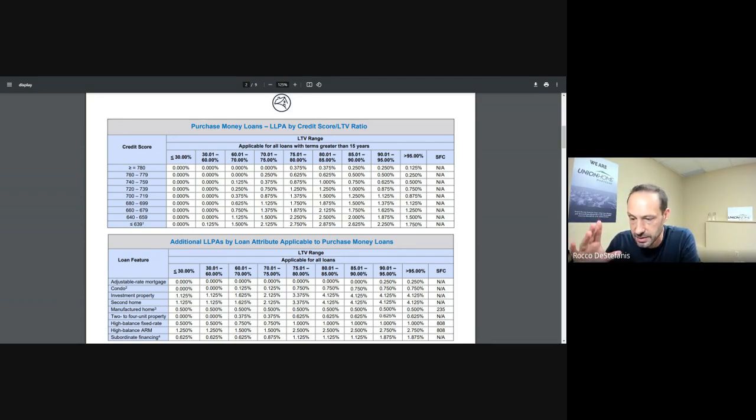because it's all about risk. So Freddie Mac and Fannie Mae consider these buyers higher risk. So that's where they charge these fees. If you have an FHA buyer that's below 620, which some lenders won't even do, you may have a small adjustment in those buyers, but nothing like this.